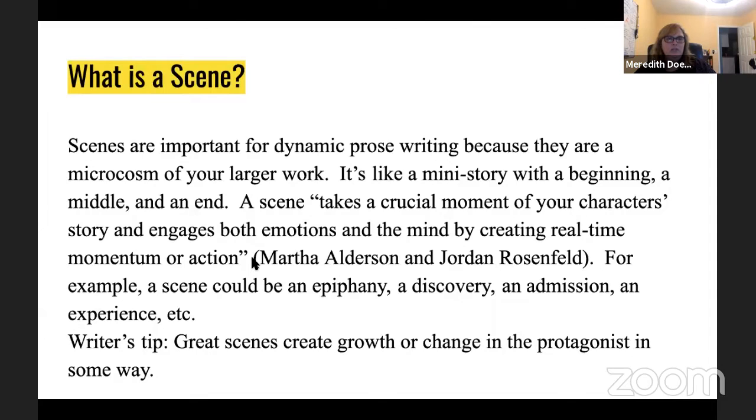It should engage both emotions, and it should also engage real-time momentum or action. Those are the two things that, together, make them memorable, right? And it builds momentum to move the storyline forward. So for example, these are the things that we generally see put into scene types of work.